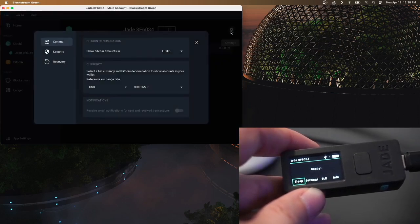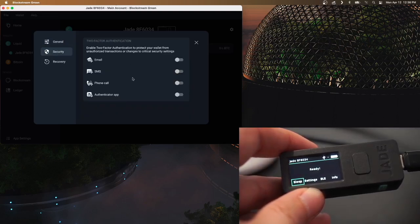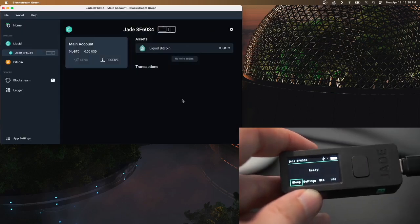And then in the top right, we see our settings, where we can change things like, do we want to see it in Bitcoin or in sats or some other denomination? We have any changes to local currency if we want to see a different denomination. We also have security if we want to enable two-factor authentication, and recovery. You can have a summary of your accounts and so on and so forth if you need to do so. So that's pretty much it.